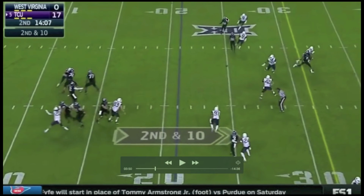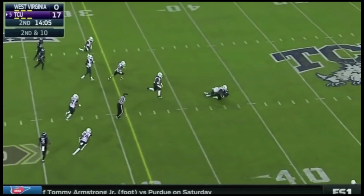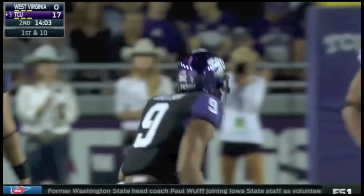And when he does that, you'll see he adjusts his route slightly. This looks like it was a levels concept, and Josh Doctson kind of breaks it off down the middle of the field, and Boykin hits him in stride, except it's a little bit misplaced. It's at a low back part of his hip. And notice how Doctson's able to adjust very quickly and make that reception. We're going to get a good view of it right now in slow motion.